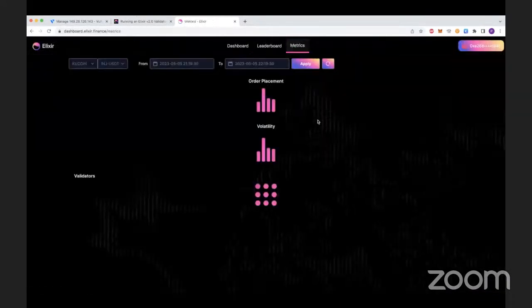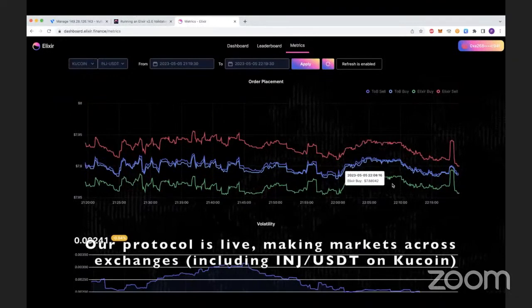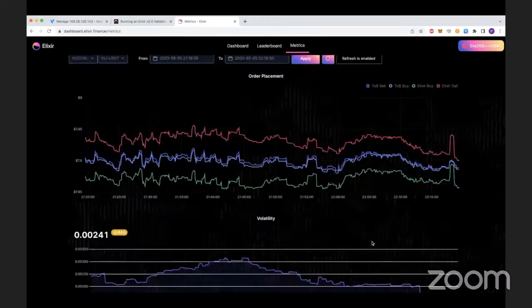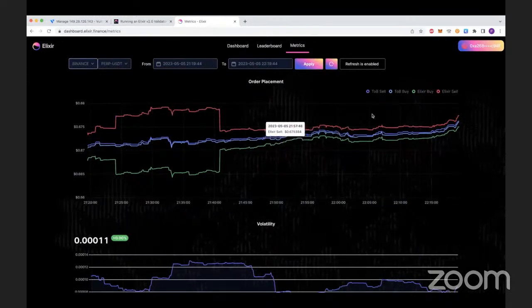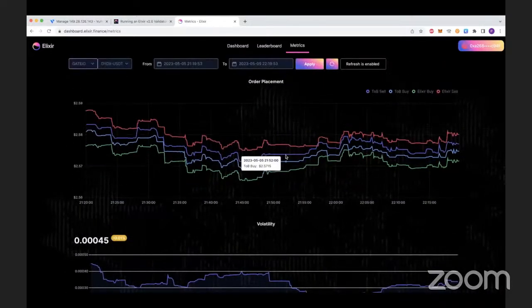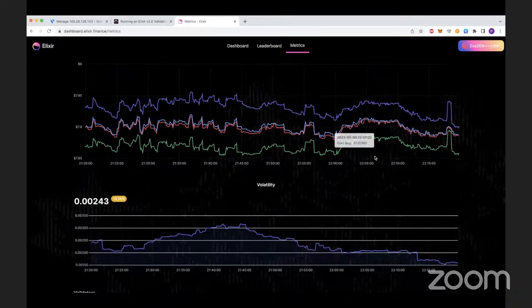So go to metrics and you can actually see us placing bids and asks for INJ to USDT on KuCoin. So all of these orders that we're quoting, we have all of these validators that are actually coming to consensus for each of these orders. And so you can see here, we're also making markets across Binance, right? So we're able to actually support multiple pairs across these different exchanges, which is something that we were able to add as functionality in our V2 iteration of our testnet.